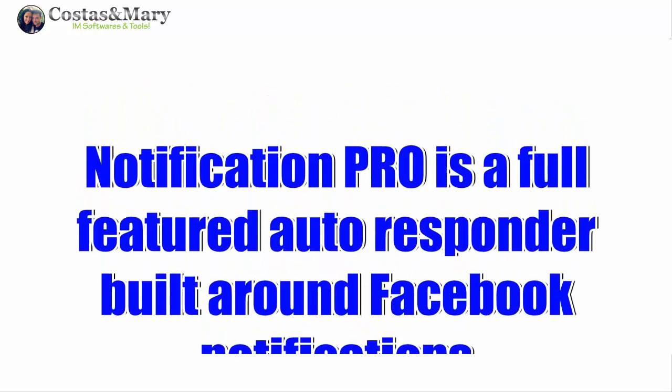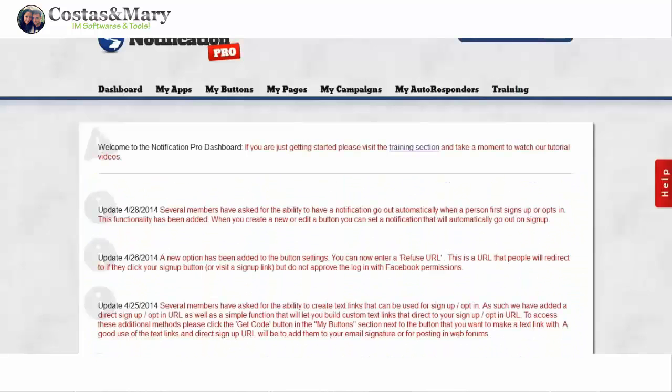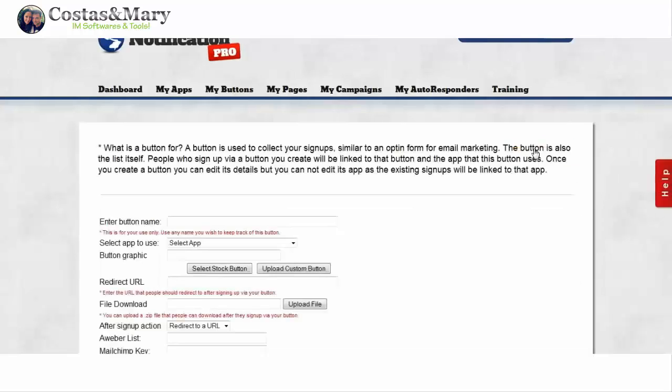Let me take a minute and show you exactly how it works. So here we are in the Notification Pro dashboard, and the first thing we're going to want to do is create our Sign Up with Facebook button. So to do that, we're going to go over to the button section and click on Create New.